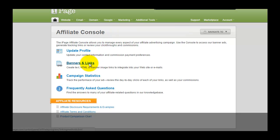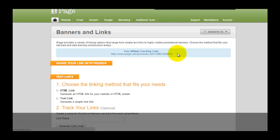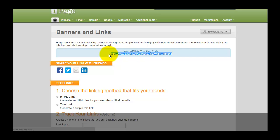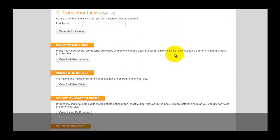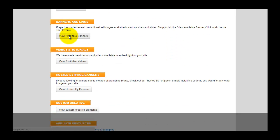From here, you can check on the banners and links. Once you are signed up with them, you are one of their affiliates. You need to use the links when you are doing your promotions or referring customers. So this link will allow iPage.com to track the sales and reward you on any successful sales. You can choose to use the available banners.